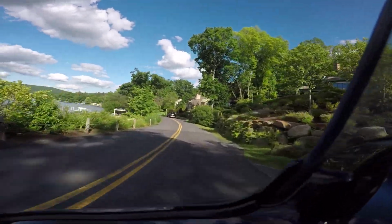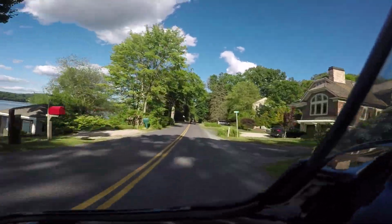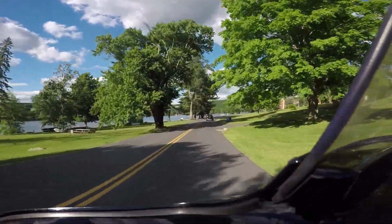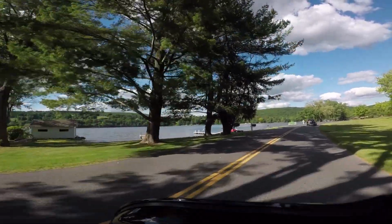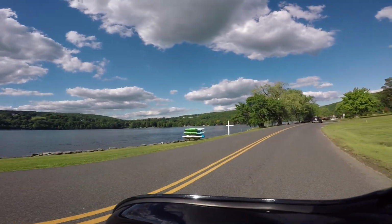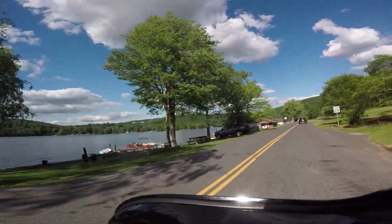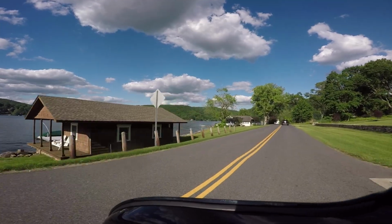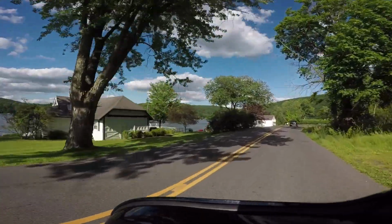Wow, look at this house right here. Nice landscaping. It's up on a hill. It's got the little docks over here on the left. Seems that everybody here has got a dock. How cool is that? You bring your boat, put it in the water, and you got a dock right there, and get on it anytime you want.